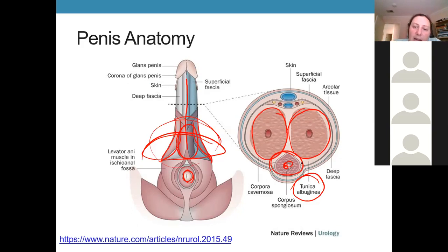And these contain the erectile tissue so that you can actually get a good pressure in there, which is necessary for an erection.